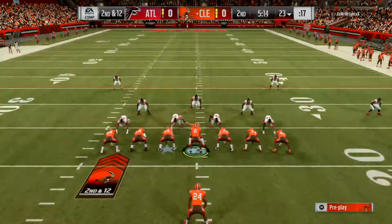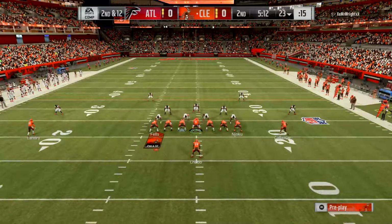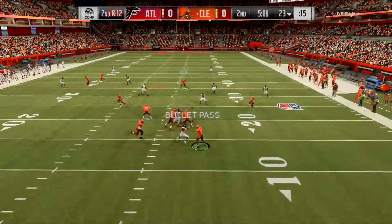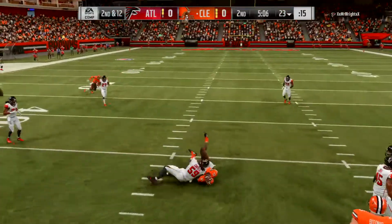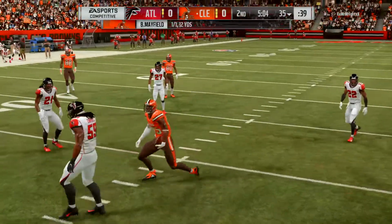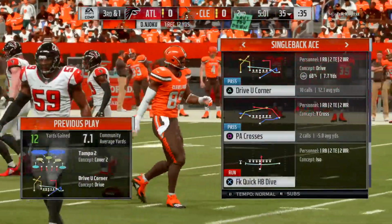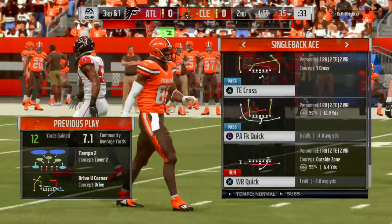here we go. Green, 39. Green, 39. Now a second down throw for Mayfield. Open receiver, that's David Njoku. And he's able to take this one up to the 35-yard line. It's a pickup of 12, and that'll set up a third down.